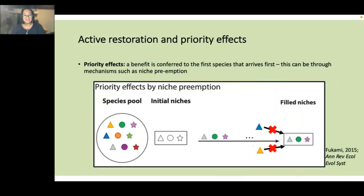Active restoration can be successful because seeding native plant species before non-native plants have the chance to establish and grow can give the native plants a competitive advantage through priority effects, which is what we can see here, meaning that a benefit is conferred to the species that arrives first. And this can be through many mechanisms. The example here is through niche preemption. So for example, we can see that the gray triangle species has arrived before the blue or yellow triangle species, leading to that triangle species' niche being filled, and thus the resulting population only has gray triangle species. So in my case, that would be a diverse array of native plants rather than non-native plants who occupy similar niches.